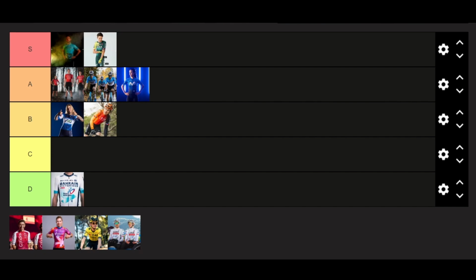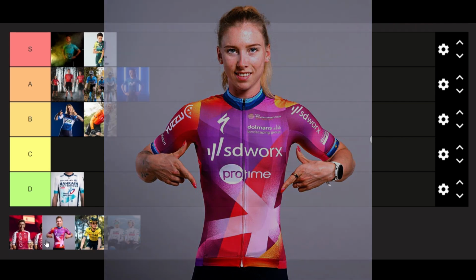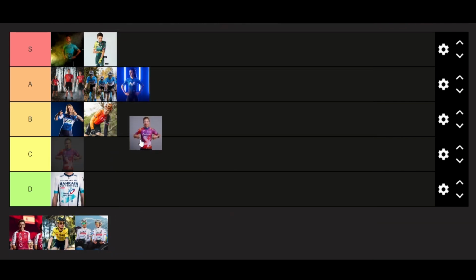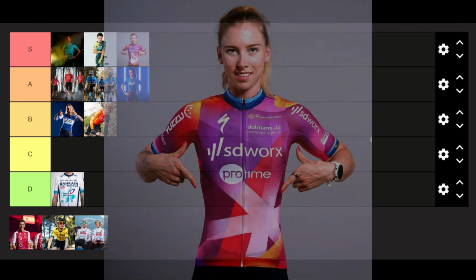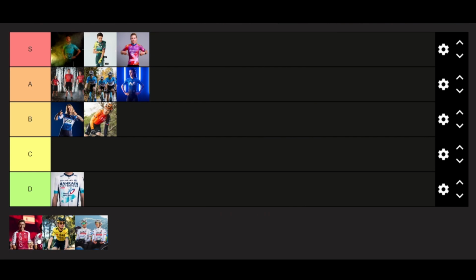Alrighty, so next up we have the SD Works, and they've just doubled down on what they had in 2023, and they have knocked it out of the park. This is a straight S tier kit. I would be so proud to wear this, and to see an only women's team coming out with a kit that looks this striking and this cool is only going to do good things for women's cycling. I think seeing women in this kit in the pro peloton is just awesome. So I'm really stoked for that. That is a great kit design.